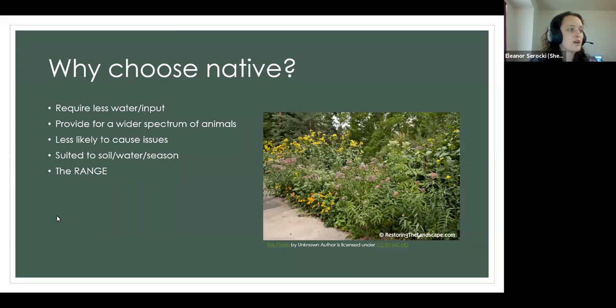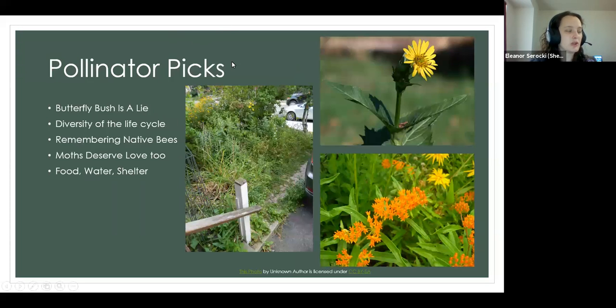So when we're providing for pollinators, again, butterfly bush is kind of a problematic species. It's the first thing we think of when we think of providing for a pollinator. It's right there in the name. But planting something like butterfly weed instead can be really, really successful. We want to look at that diversity of the life cycle, providing from caterpillar up to pollinator.